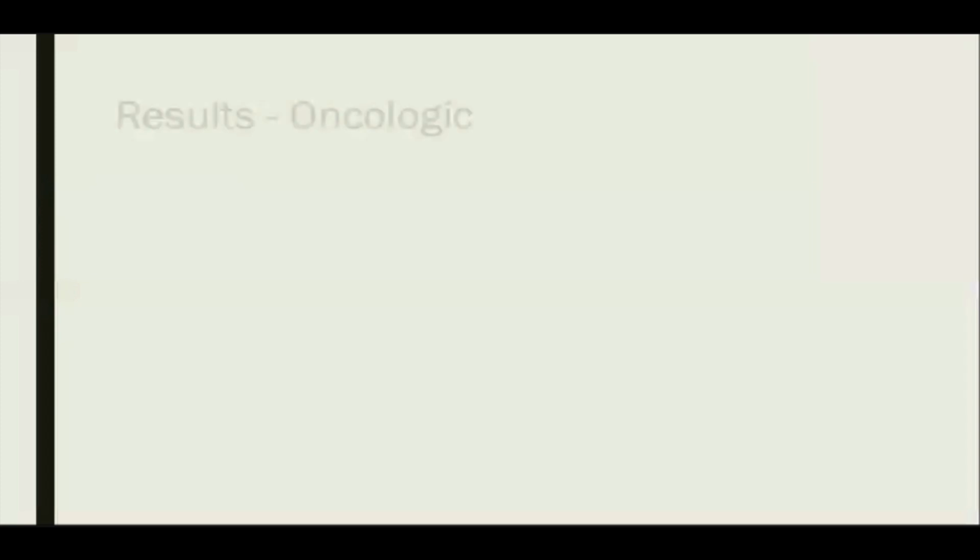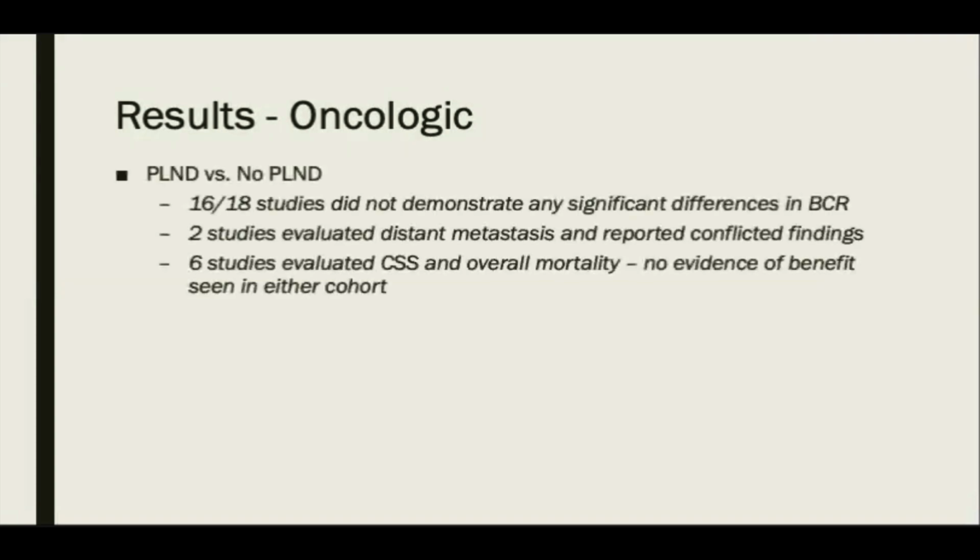What they found, they had 2 different sets of results, oncologic and non-oncologic. With respect to the oncologic outcomes, in the papers that compared pelvic lymph node dissection versus no pelvic lymph node dissection, there was no good quality evidence that any pelvic lymph node dissection showed benefit with regard to biochemical recurrence, distant metastases, or survival. 16 out of 18 studies didn't demonstrate any significant differences. This was even after subgroup analysis was performed.